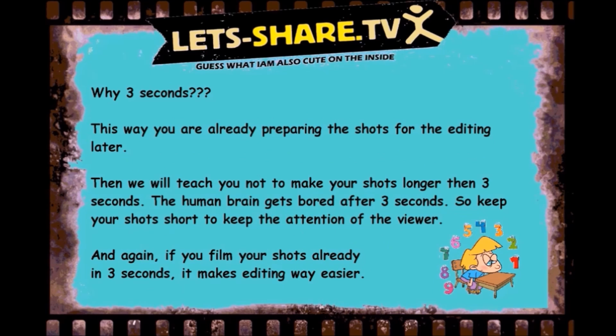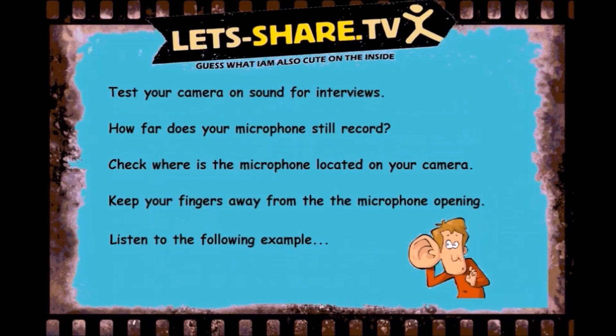Then we will teach you not to make your shots longer than 3 seconds. The human brain gets bored after 3 seconds, so keep your shots short to keep the attention of the viewer. And again, if you film your shots already in 3 seconds, it makes editing way easier.